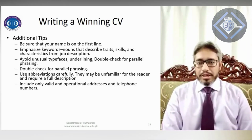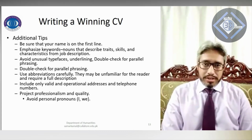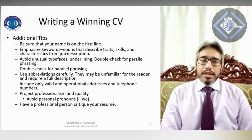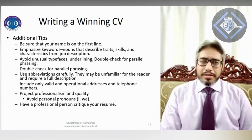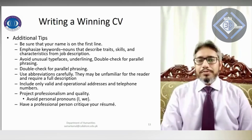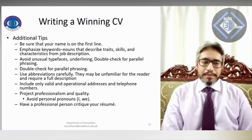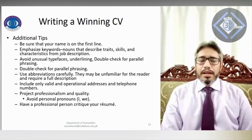Project professionalism and quality. How would you do that? You need to avoid personal pronouns I and we. Normally we do not write full sentences in our CVs, and our information starts with verbs, not with personal pronouns like I and we. Then, a very important thing: you need to have some professional like me give feedback, positive or negative, on your piece of writing, which is called a CV. That would be helpful, instrumental in improving your presentation.